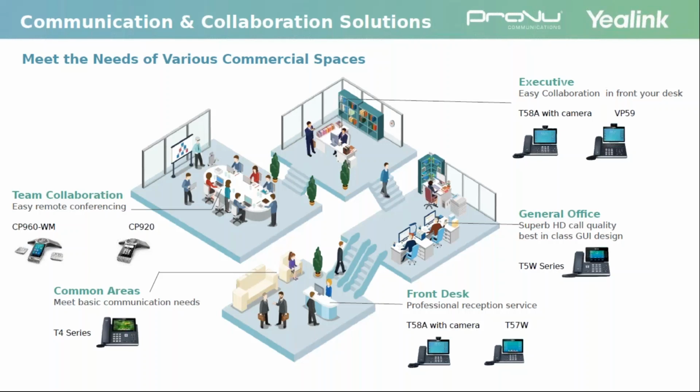spaces. So if we take a look at this diagram here, we've got the T5 and lower end options as your general office phones, which price-wise is very cost-effective, but you've already got the higher feature sets with the integrated connectivity and the BLF keys that other entry-level phones don't offer. Your T58A, with or without a camera, would work well in your MD's office, but also at reception, where they have use of a large colour screen and the option to add the expansion modules for the BLF requirements. And then in your common areas, you might stick some T4 series phones for the more basic communication requirements. And then you've got the various conferencing options for your meeting room as well.